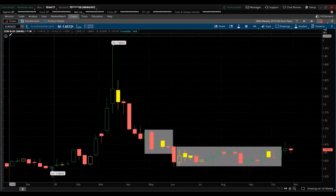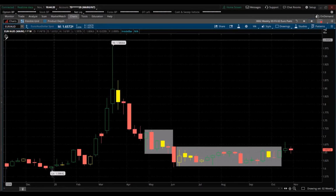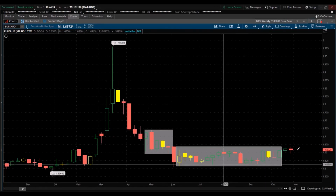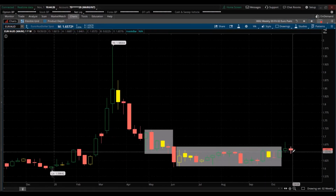The euro, Aussie dollar. So now we have, again, two different nations, two different continents. Huge consolidation. Red for the week, lower low, lower high, huge consolidation.